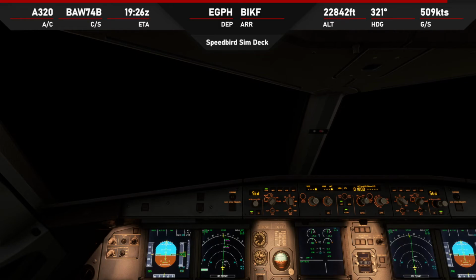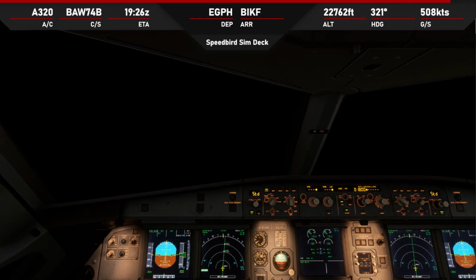Right, here we go, top of descent coming in nicely. Once we get our nose there, we'll start our descent. Keflavik traffic, Speedbird 74 Bravo inbound Basley on the Basley 3 Mike arrival, just starting our descent. There we go. Nobody's on, we're starting our descent. There is no traffic at Keflavik, so that's okay. Everyone's monitoring.